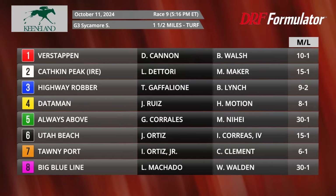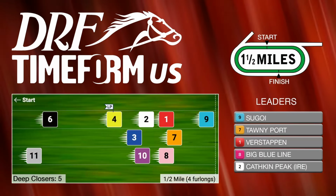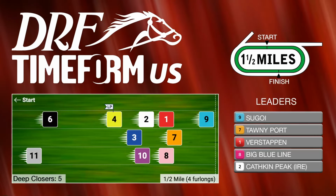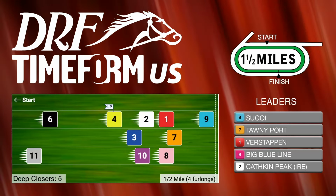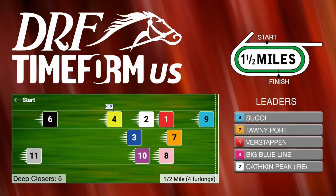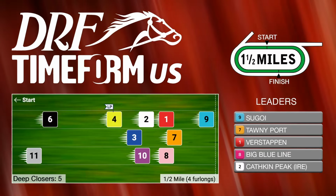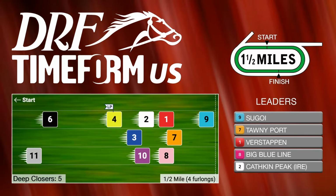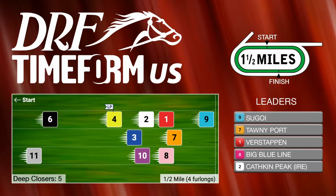Let's throw up our Timeform US pace projector. Even though it's a 1.5 mile race, we've seen, especially in New York, not maybe in Kentucky, horses go right to the front, back the pace down and sprint on home. And maybe the 9 Segoy fits the bill for Michael Maker. This horse set the pace in the Arlington Million last time out. Maybe he was a little bit too keen early and ended up tiring. He can stretch his speed a distance of ground if they leave him alone. We'll see what kind of trip he can get, Dan.